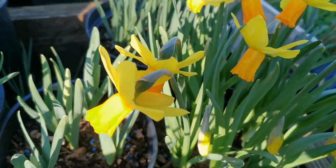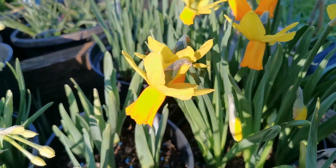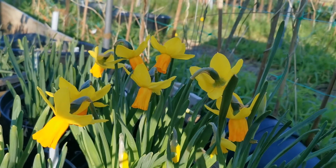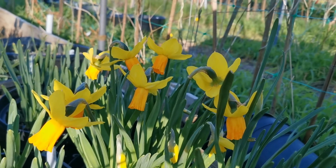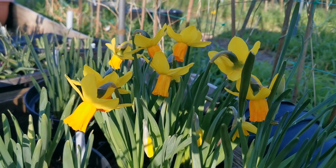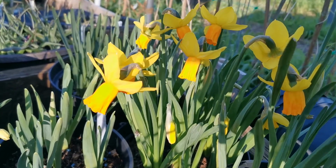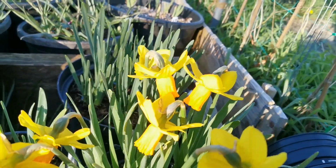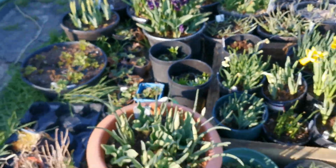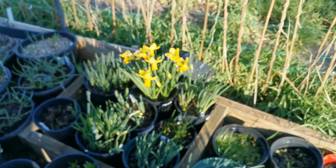And here we have one of my favorites, the Jetfire. The Jetfire is a very typical cyclamineus daffodil, typical because the flowers are strongly bent, and I'm not too sure if you can see. Yes, you can see it better here. You can actually see the petals of bright yellow and the trumpet of a very beautiful orange. The combination of yellow and orange is one of my favorites in a daffodil, so I just love this variety. Unfortunately, this variety is not fragrant either, but I still smell it, because sometimes some individual plants might have a tiny fragrance, even if most individuals are not fragrant, but not this one.